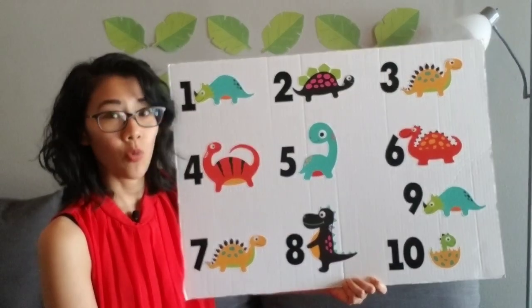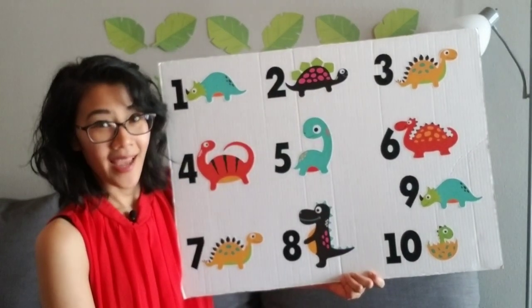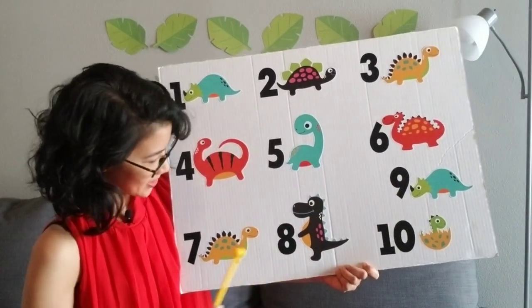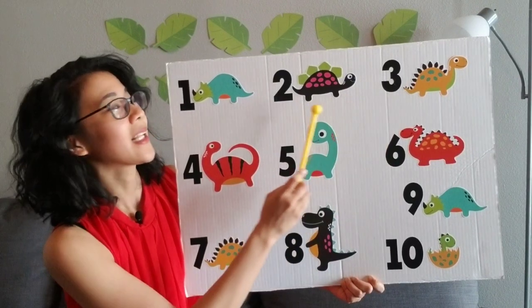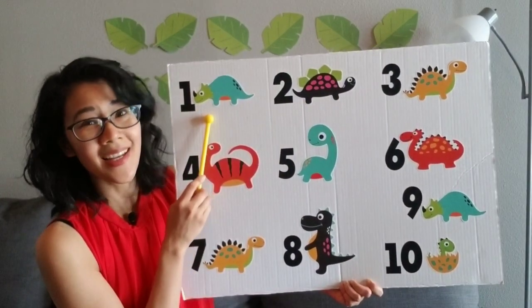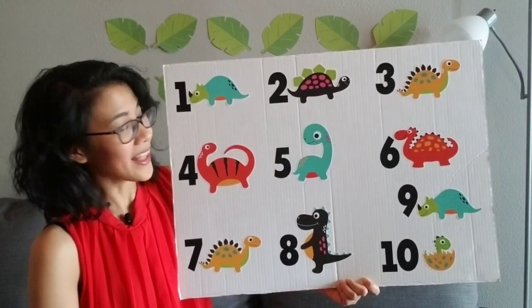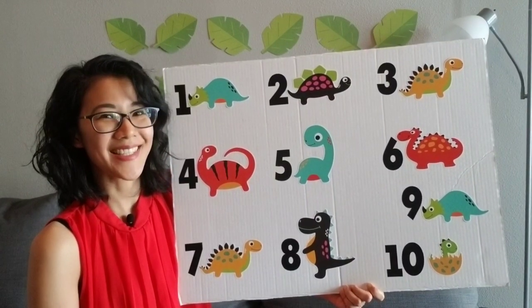Yeah? Let's do it one more time, but now let's do it backwards, shall we? Let's go. 10 little, 9 little, 8 little dinosaurs, 7 little, 6 little, 5 little dinosaurs, 4 little, 3 little, 2 little dinosaurs, 1 little dinosaur baby. Hooray! I think we have already learned counting from 1 to 10 and backwards. Right! I hope you had fun today with the books, with the dancing and counting.